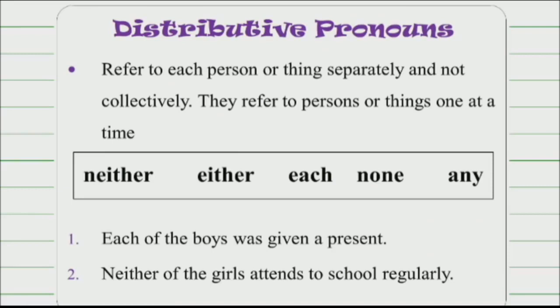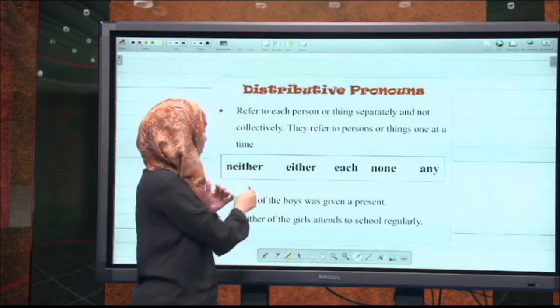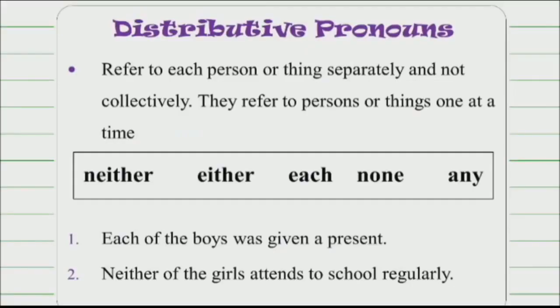Just as we came across in the sentences before where we saw has anyone, and we said that anyone is singular, right? Just as with neither, either, each, none, and any, all of these are separated or referred to separately, right? And if you look at the sentences here, for example, each of the boys was given a present. Now, this is closely linked to the subject verb agreement rules that we just covered. All of these are singular in meaning and therefore require a singular verb. So this is what you need to know here. You need to put your knowledge of distributive pronouns together with those rules.